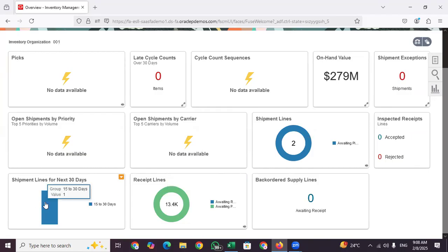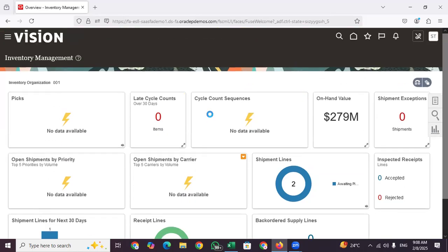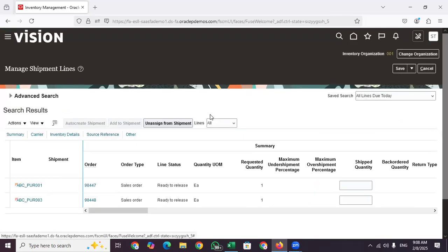Shipment is 15 to 30 days. One value is there; we need to ship this immediately. On prioritization, they ship this. This is awaiting picking of the material from the warehouse. They immediately open this and are ready to ship that material. There are a lot of things and a lot of setups coming into the picture, but if you attend this training end to end, you can get complete clarity about the businesses.